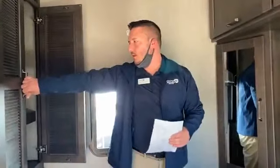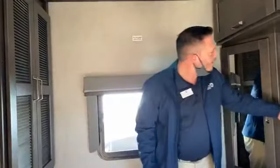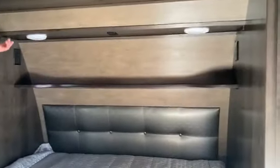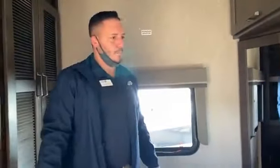Tons of plugs all over this thing. I know nowadays we just live in a world where everybody is on their cell phone, on their iPad. Everybody has a million devices, my kids included. USB ports, plugs. You have reading lights above the bed for both him and her. And then completely walkable all the way around the bed.